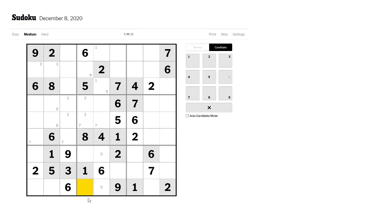So have we got a naked single? It doesn't look like it. Yeah, because I'm missing 3s as well. So 3 and 8 are both really weak. Oh, there's another 8 actually. So maybe 8s are not as weak as I thought.